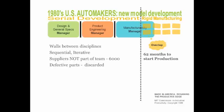General Motors had over 6,000 separate suppliers. They were strong-armed. They were not team members. They would perform at the cheapest price. And when they encountered defective parts on the assembly line, they merely discarded them.